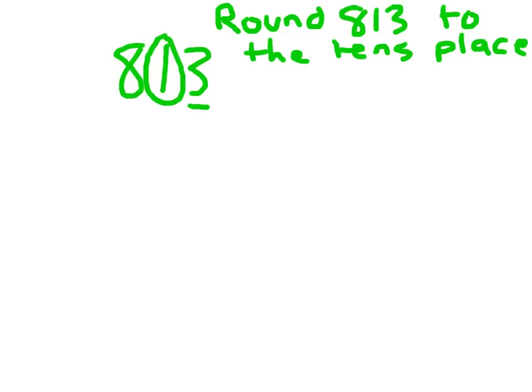Taking a look at another problem, we have round 813 to the tens place. Now we're going to find that tens place. I rewrote the number right here, and I found the tens place. That digit 1 is in the tens place, so I'm going to circle it, and I'm going to underline the digit to the right of that circled number. That's what we're going to call the neighbor.